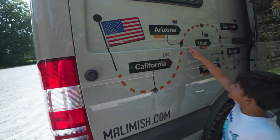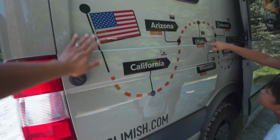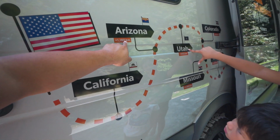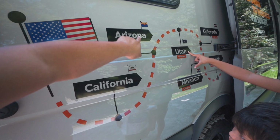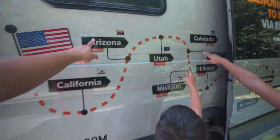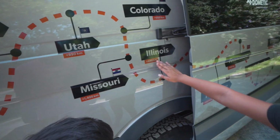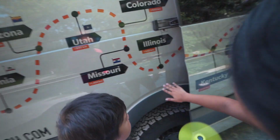California. Yeah, so they start out with the US flag, start in California, and then they added distance markers to each one, and then the state flag. Utah. So California, Arizona, Utah. Colorado, Missouri, Illinois. Kentucky.